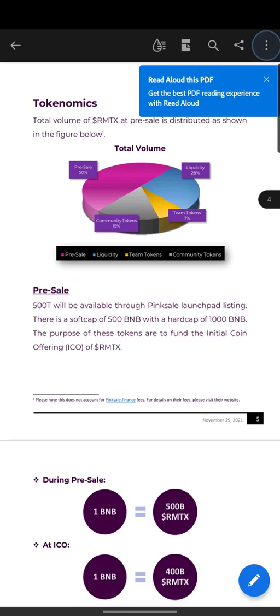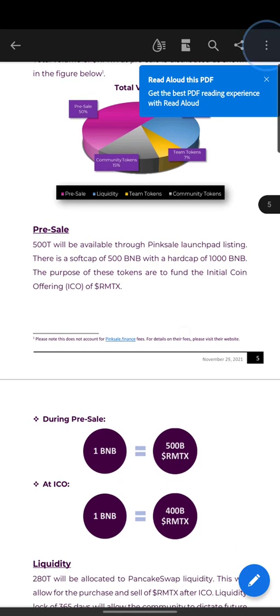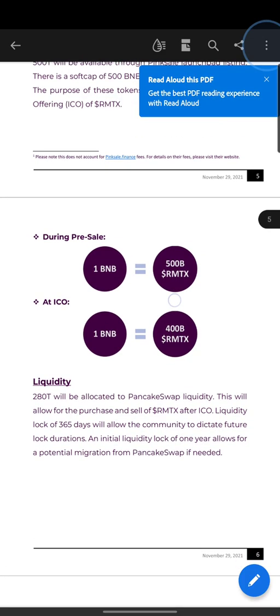It says 500 trillion will be available through the PinkSale launchpad listing. There's a soft cap of 500 BNB with a hard cap of 1000 BNB. The purpose of these tokens is to fund the initial coin offering of RMTX. During the pre-sale 1 BNB will equal 500 billion RMTX, and at the initial coin offering 1 BNB will be 400 billion RMTX.